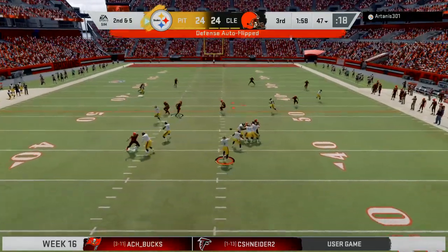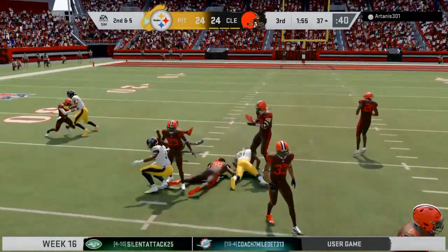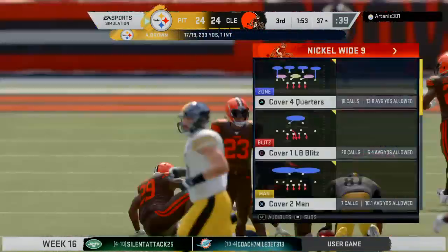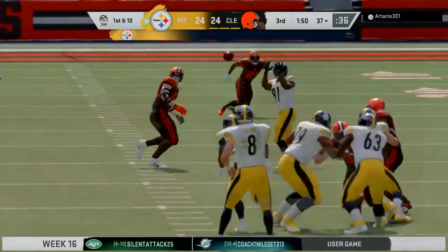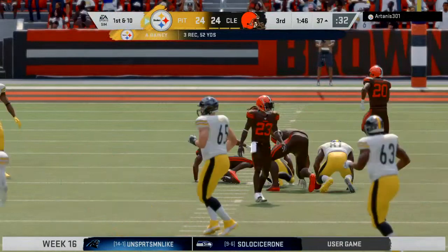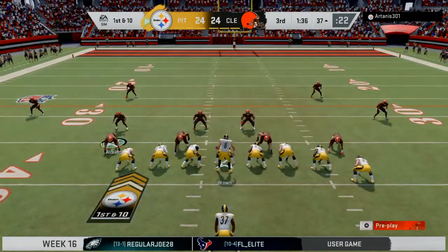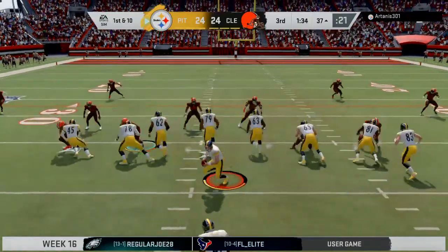Here's Brown looking to throw on second down. Looking middle, and that's complete. And he is tackled inside the 40, not quite to the 35. Pittsburgh getting 16 yards there and also a first down. This quarterback now perfect since the second half started, 7 of 7. It's first and 10.